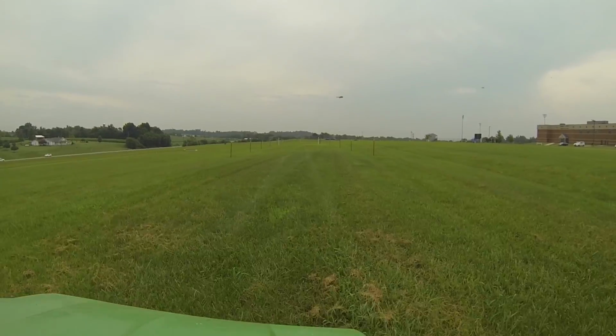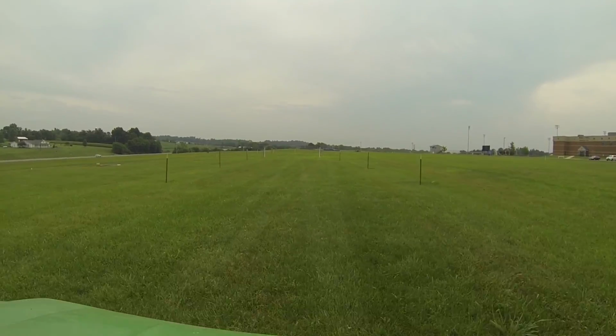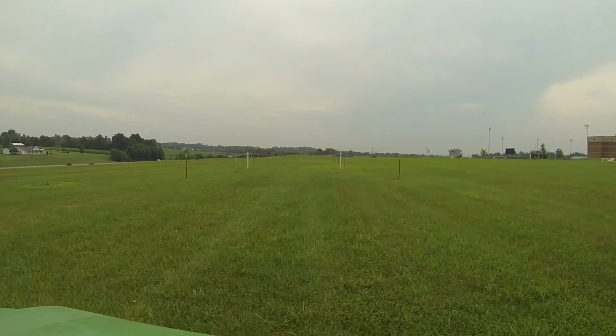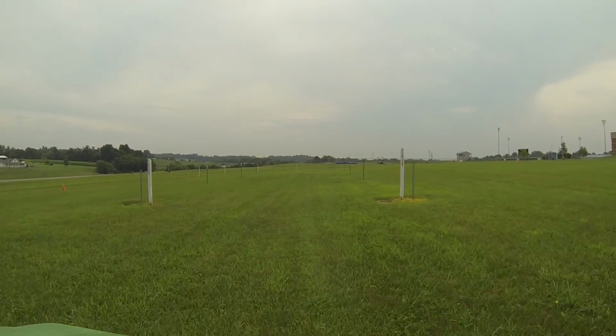Again, a beautiful course, very challenging in spots, but very fair to the runners. We feel this is one of the best courses in the state of Missouri. We would love to have you come and be involved in our meets.